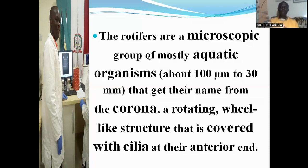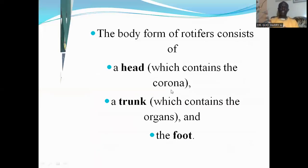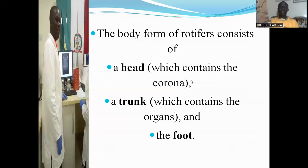Their name, Rotifera, is derived from this corona, which is a rotating wheel-like structure covered with cilia at the anterior end. The word rotifer is derived from the word rotate, or rotating. So they have this corona at the anterior end. The body form of rotifers consists of a head, which contains the corona, a trunk, which contains the organs, and the foot. So the bodies of the rotifers are divided into three parts: the head, the trunk, and the foot.